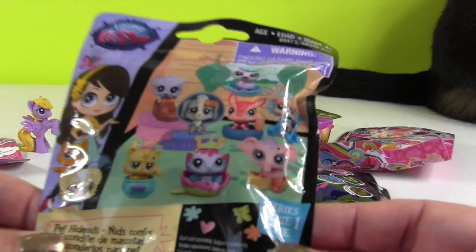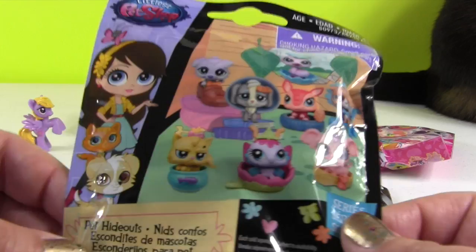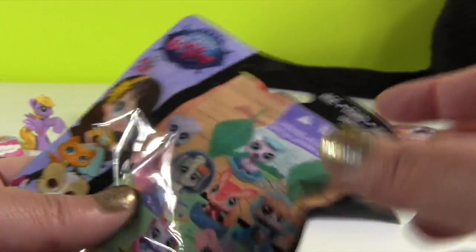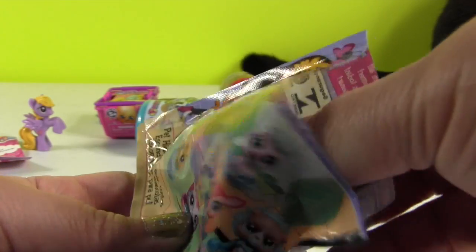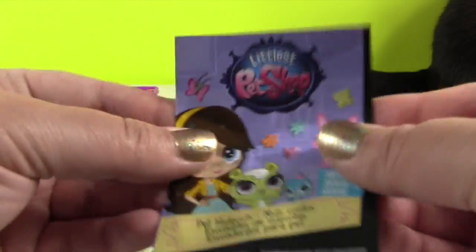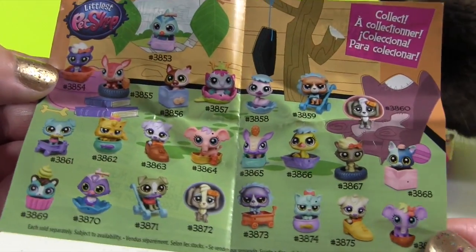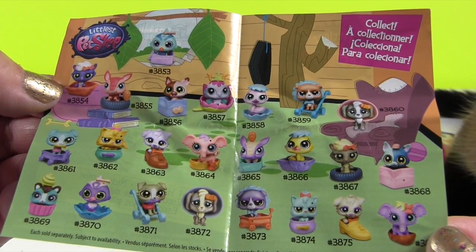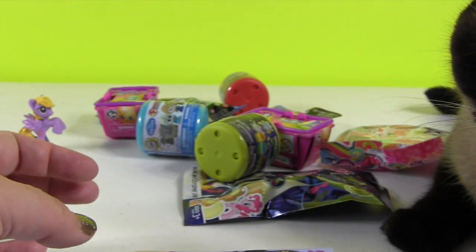All right, let's open up this Littlest Pet Shop. This is Series 1 of the Pet Hideouts collection. I love the grumpy little face on that one, the kitty sitting in a fishbowl. It's adorable. Okay, so there's a checklist inside. I really like that with this new series. Let me show you before we see what pet we got. They put a checklist in, which the other series did not have. I like this better than the checklist being on the back of the bag. Those are all the little different pets you can get. It would be really nice if they put the pet number and what it was. But maybe you could go online and find out.